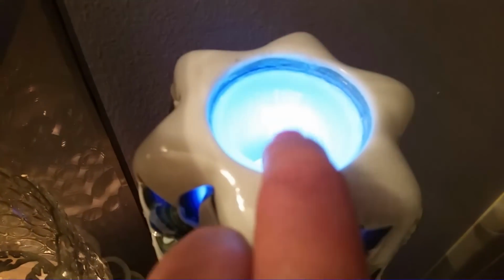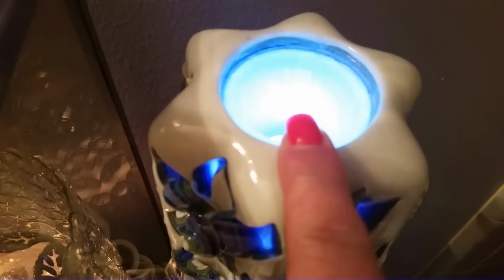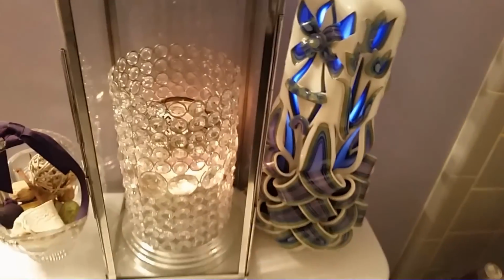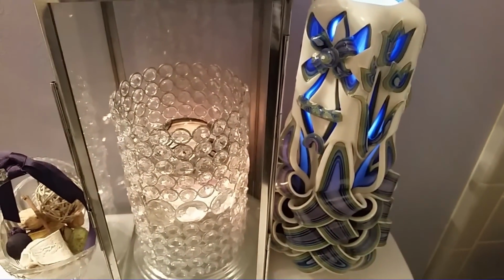They actually have a candle you can burn. But if you want to keep it for decor purposes, it's better just to have them drill out the hole and get the LED candle just for that. So yeah, that's really pretty. And with the LED, they actually had three colors. You could get white, amber, and blue. And I ended up getting the blue because I thought it just highlighted the colors in the candle better.